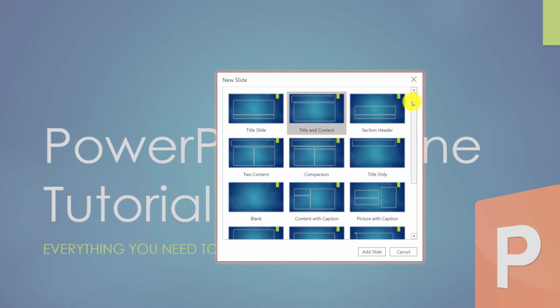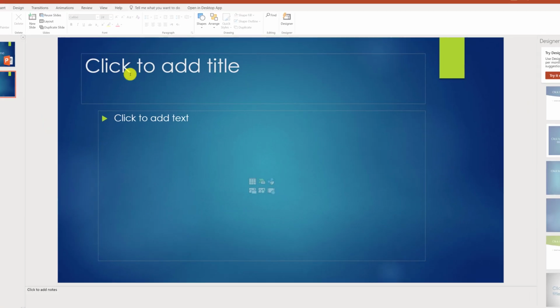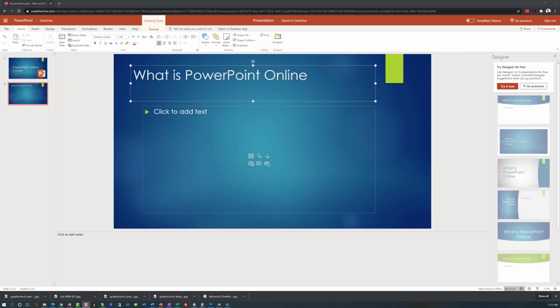I clicked on the new slide, and you see that the new slide follows the template that we've selected. And the best slide for me would be title and content. Let's first give this slide a title. And the title will be, What is PowerPoint Online? Let's suppose that I need to do a research and find out what is PowerPoint Online.